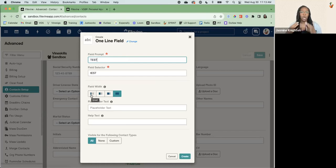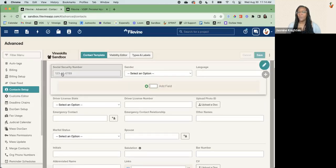So if I want this to be all by itself on a line, I'll keep this one. I usually like to do 3 in a row so that it mirrors what my FileVine build looks like. But again, you have some flexibility here. Maybe you're using a comment section or a note section and you want 2 items next to each other like that. You can do that there as well. This placeholder text allows you to type in what you want placed there. So here for social security number, that's your placeholder text, that 1, 2, 3, 4, 5, 6, 7, 8, 9. It allows folks to see what format should be placed in there or gives them guidance or instruction.